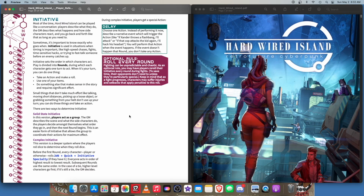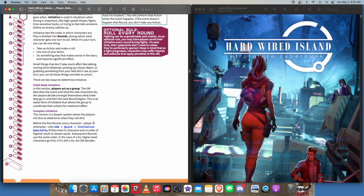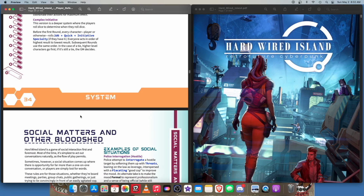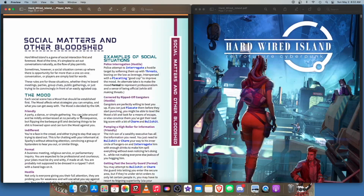All right, so going back in here, optional rules, you can roll initiative every round, or you can do solid state initiative, whereas the players act as a group. So complex initiative, and 2d6 plus quick plus initiative speciality if you have it. So it's pretty simple. So your fast players are going to be fast. Your slow players are going to be slow. Social matters and other bloodshed.